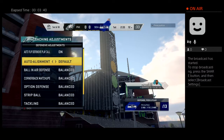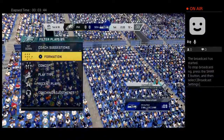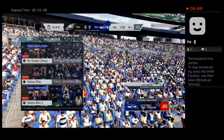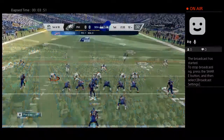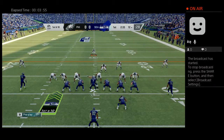Too many ones in this play. First quarter, first drive, first interception thrown. And that last one, that hurts. Wilson and the Seahawks take over now, 1st and 10 at their own 12-yard line.